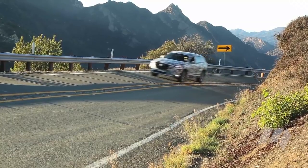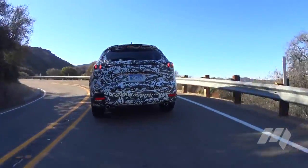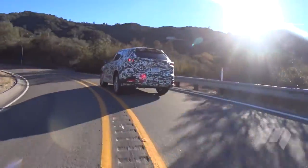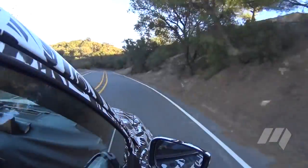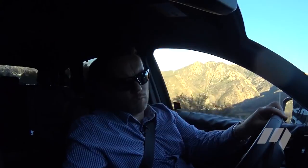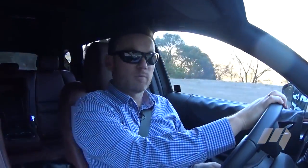The body control is really quite excellent in this car. It feels like a much smaller vehicle than it actually is through the corners, and the steering's really direct and well assisted, so that certainly helps. But as is the case with vehicles that do handle well, sometimes the downside is the ride's a little firm, and that is the case with the CX-9. Of course, we are in a prototype vehicle and we are on the high series 20-inch wheels, so we'll reserve our final comment on that one until we drive the 18-inch wheels back home.